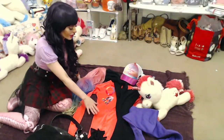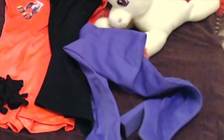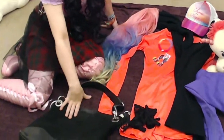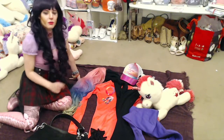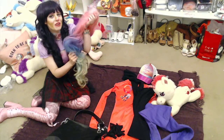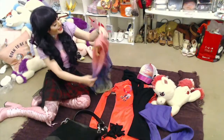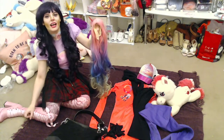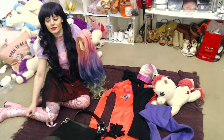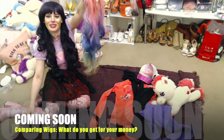So here you can see I have the romper, I have over the knee purple boots from Public Desire, a basic black bag, some rainbowy kawaii jewellery, and a rainbow wig. This is actually the first wig I ever bought. To think, 18 months ago I had no wigs, and now I have like 70, 80. Yeah, this is my first ever wig.